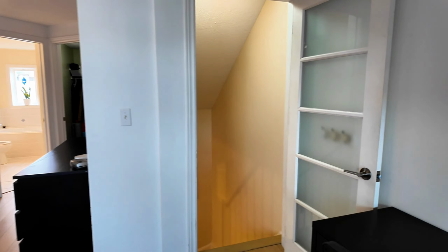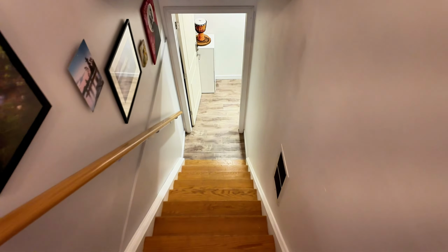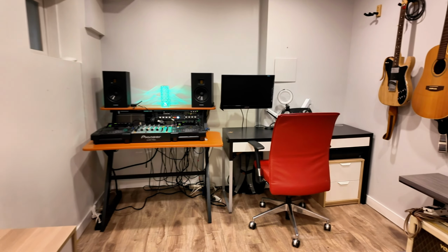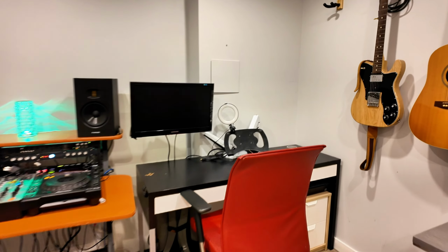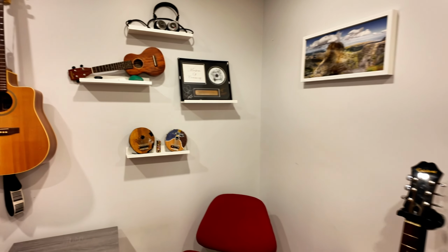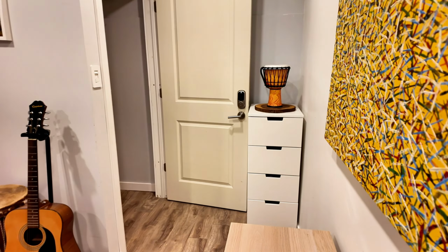Now it's time to move down to the finished basement, which was completed in 2023 and features beautiful lighting and soundproofing, making it ideal for music lovers, content creators, or anyone who values peace and quiet. There's also a fourth bedroom down here and a laundry tucked away in the back.